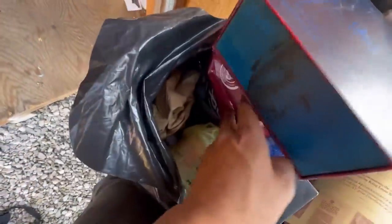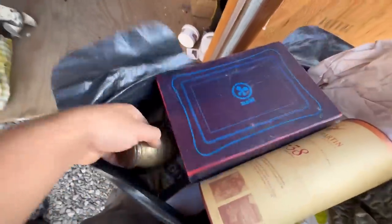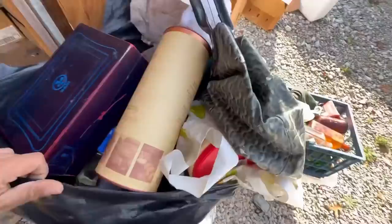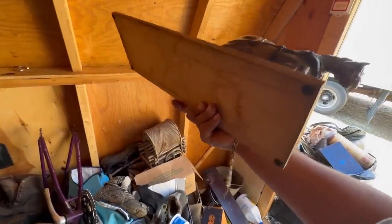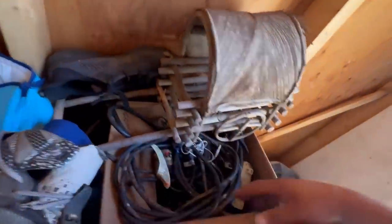Let's see. Cans and things in there. Yeah, I'm going to go with garbage. Okay, let's see what else. Oh, man. There's a horse in here. What kind of horse is in there? It's like a Budweiser horse. Is that a bank? No, it's probably just like a mold. Let's see what else we got.